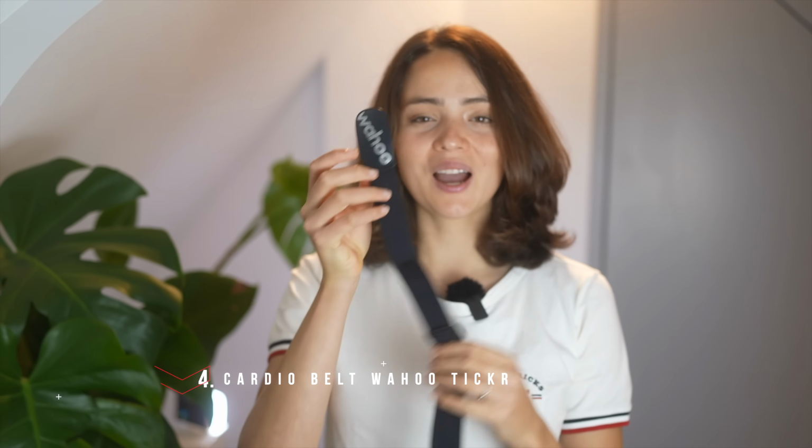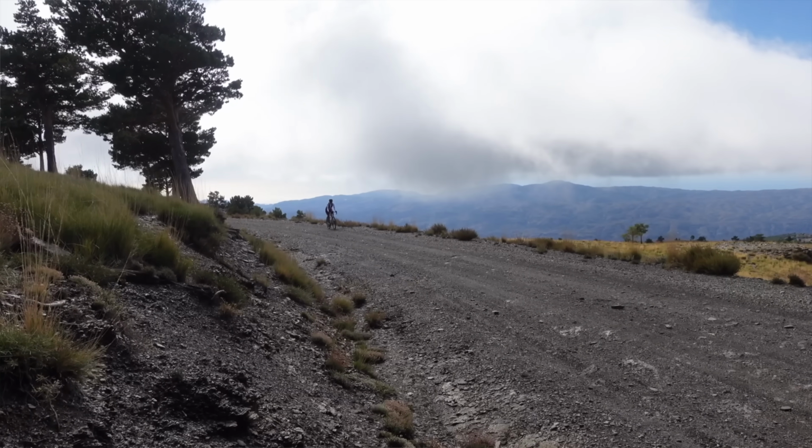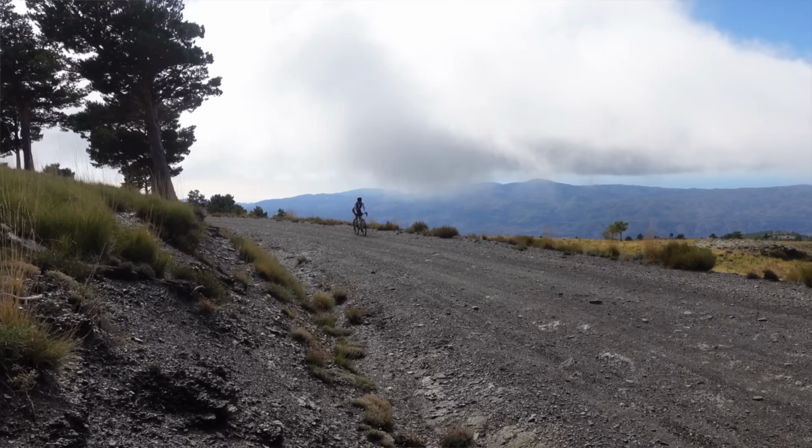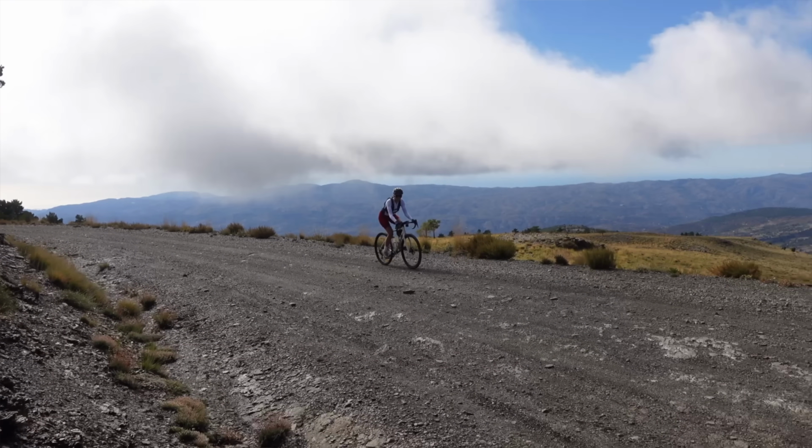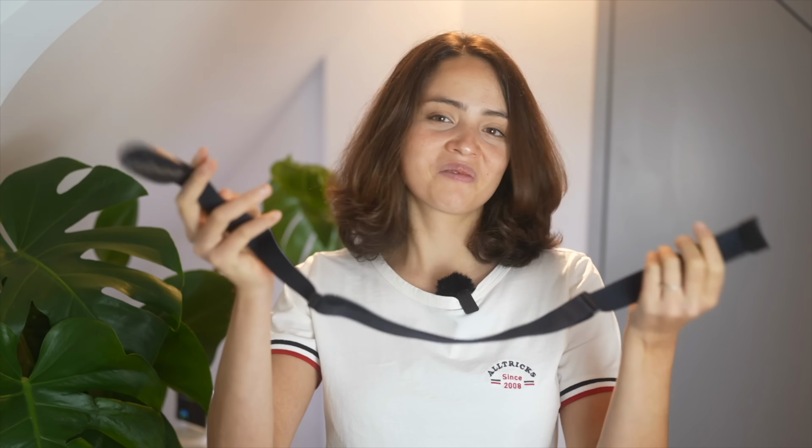Heart rate belt. I always have one with me, whether I'm going for a bike ride, training, a bikepacking trip, or an ultra race. I always like to check my heart rate. This one from Wahoo is really nice because it not only has Bluetooth but also ANT+, so it makes it easy to connect with different types of devices, and of course it's really easy to use. So I think that's one of the most useful tools.